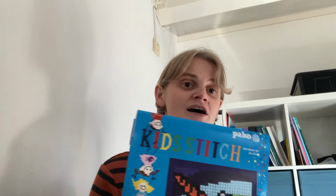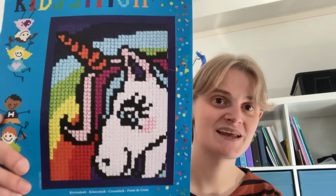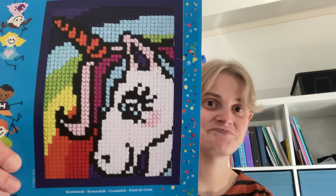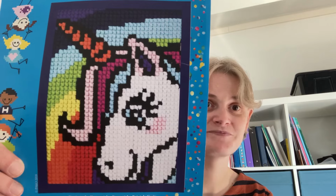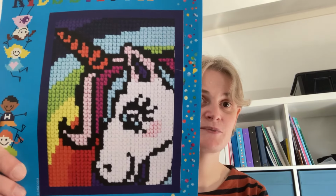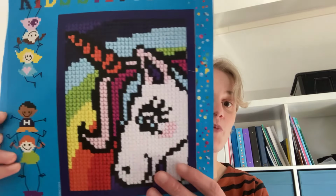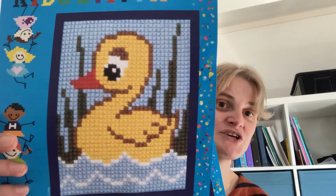But she kept asking if she could have her own pattern, and I found one. She's 5 years old, she just turned 5, and she really loves unicorns. So I found her this kit. It's a PAKO, it's a kit stitch of a unicorn. And because, well, if she gets one, her brother wants one too. So he got the duck.